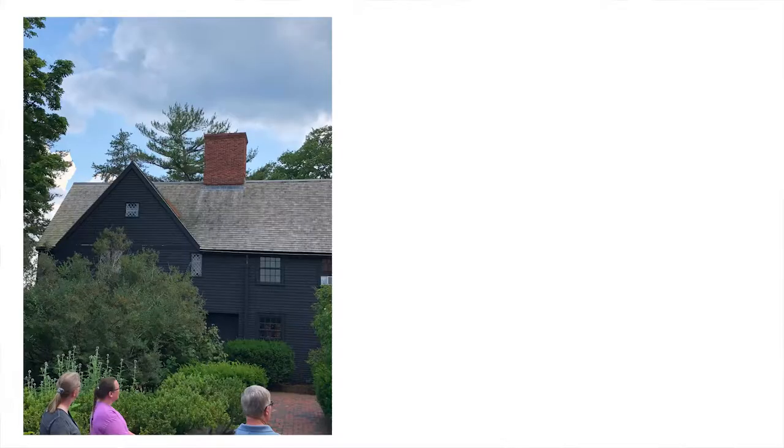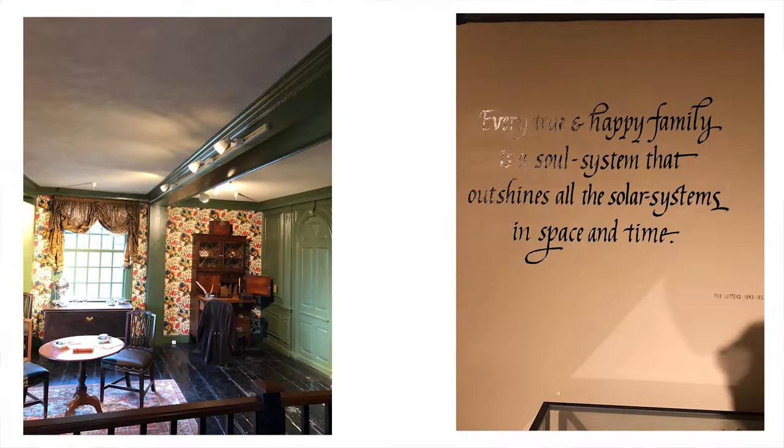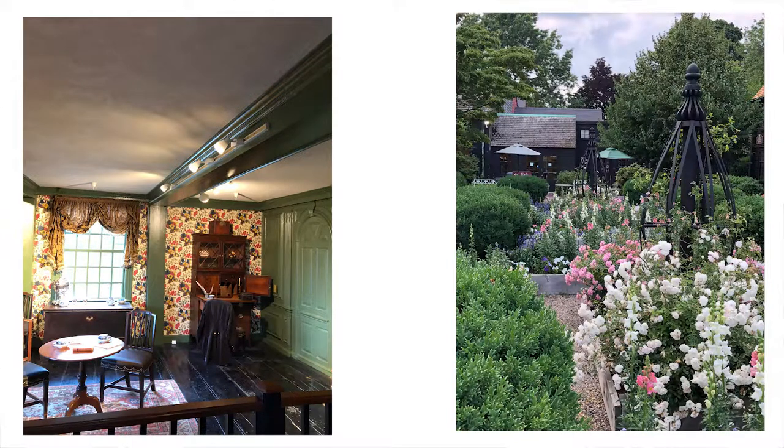We also got to tour House of the Seven Gables that the book is based on, so that was really neat, especially for Hannah. She's a big literary buff, and so she just ate that up, and it was really fascinating. It was good. And then you ate somewhere cool.